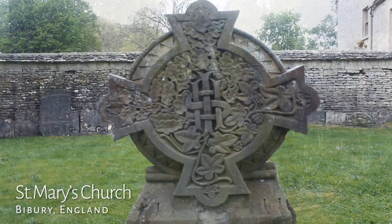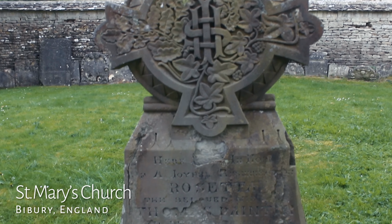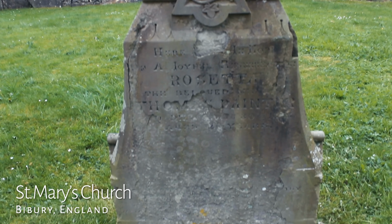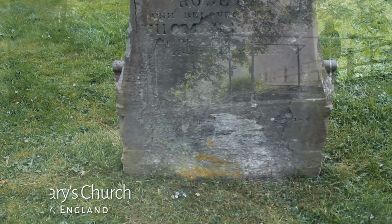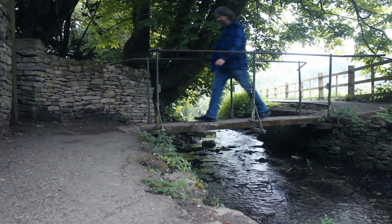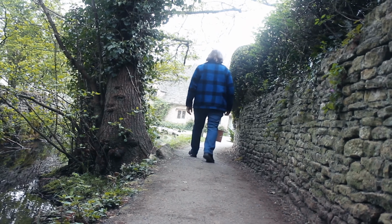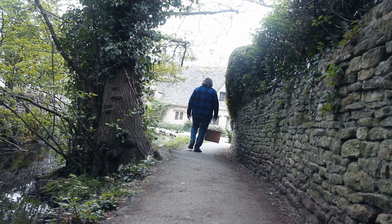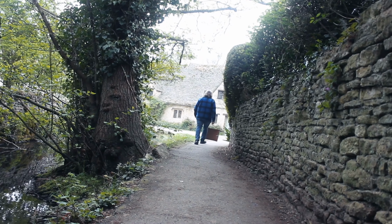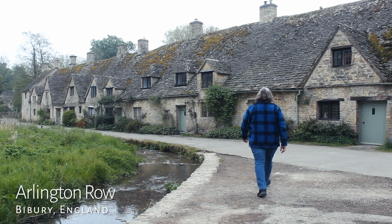A cool fact about Bibury is that the Emperor of Japan stayed here in 1920, before World War II, and loved it. Stayed at the Swan Hotel, which is a place that we've spent a lot of time in the last couple of weeks. You'll see Arlington Row. Arlington Row is this really cool, rickety sort of cottage row that people still live in, I found out the hard way.